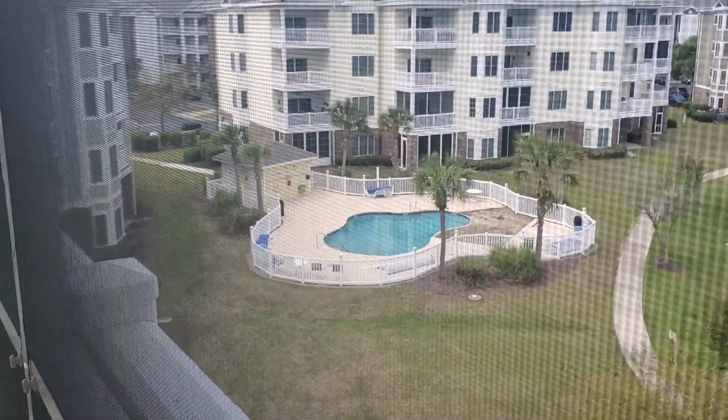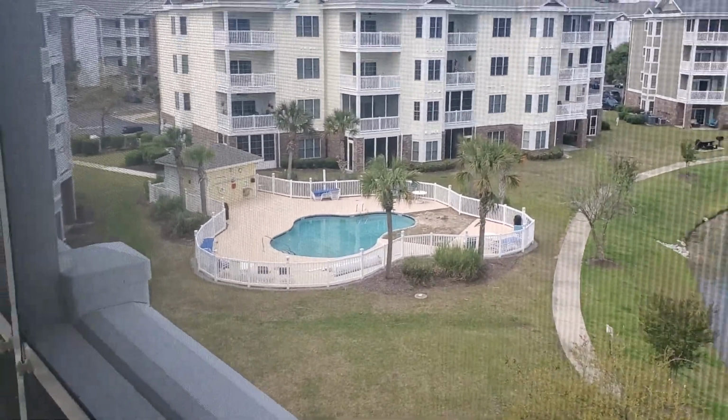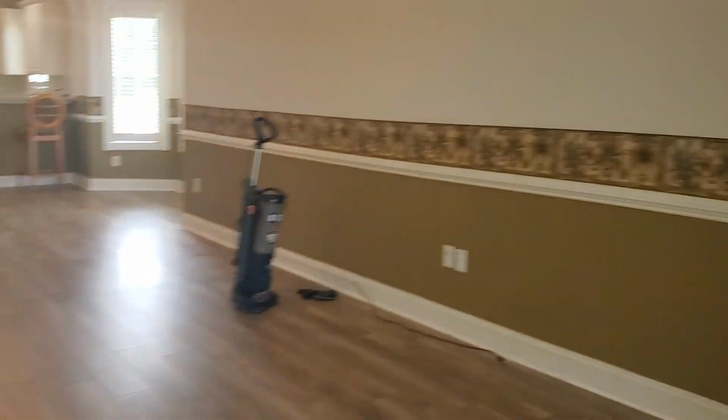Look at the view over the pond, the walking trail around the pond, the pool, and they are doing some upgrades to the pool there where you see, they had a couple cracks in the cement, so they're in the middle of the upgrade there. Extra large sliding doors.